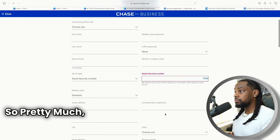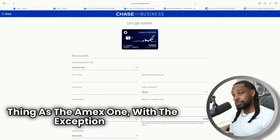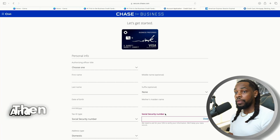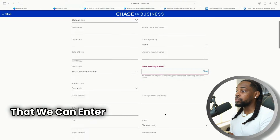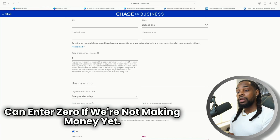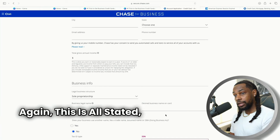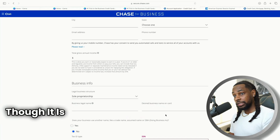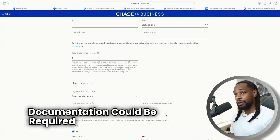So pretty much, almost the exact same thing as the Amex one, with the exception that we have to put 0 for our employer information. And then we also have to make sure that we can enter the business revenue, but we can enter 0 if we're not making money yet. You can also do a projected if you would like. Again, this is all stated, but I would try to keep it as transparent as possible, because even though it is stated, depending on what you put, documentation could be required at a later date.